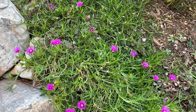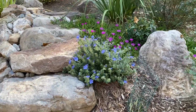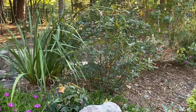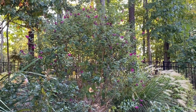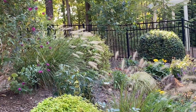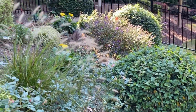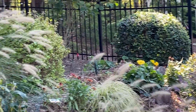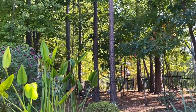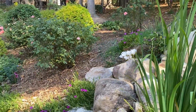She's got some really pretty purple flowers here. I love those. I think that's Blue Mama Nubobulus. And she's got a butterfly bush there. Some grasses. Got a rose bush. Some Gerber daisies over there. And she has a fence line that is in the woods. And then everything just kind of repeats on the other side over here.